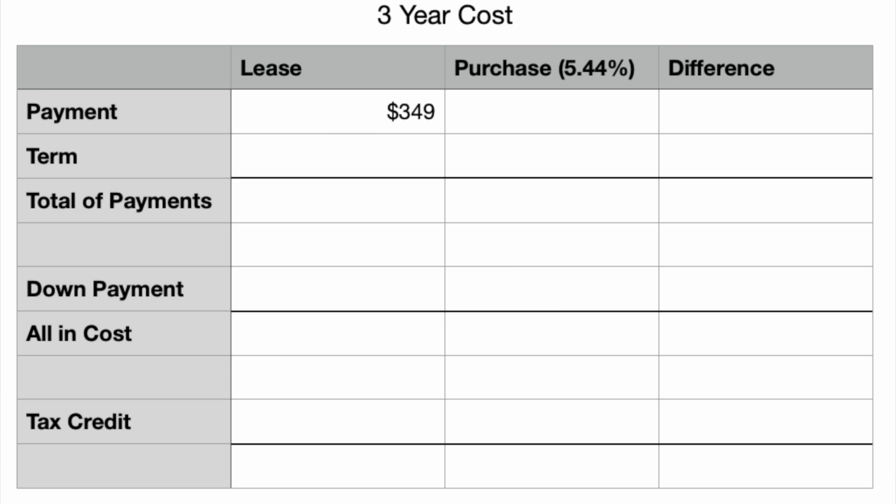So $349 a month for 36 months gives you $12,564. Now remember, we put $4,500 down, giving you a total over that 36 months of $17,064. That $17,000 is the total cost over that 3-year period to have this car. At the end of that, you have nothing to show for it. You just turn the car in.